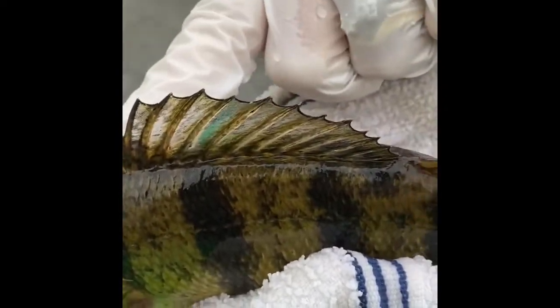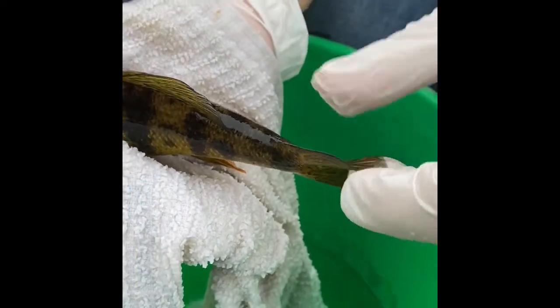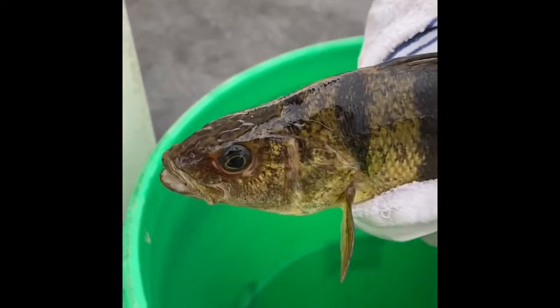Do you see the fin right here? See that fin? Look at that, I can fan it out. And there's a fin up here. Look at that fin. Those fins help him swim in the water. So does his tail. He has like a fin on his tail, and that helps him to go in different directions. These fins up here sometimes help so that he doesn't tip upside down, friends. And that is a fish.